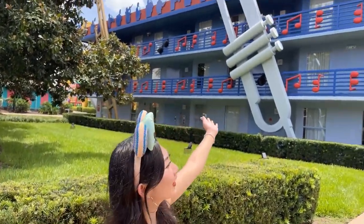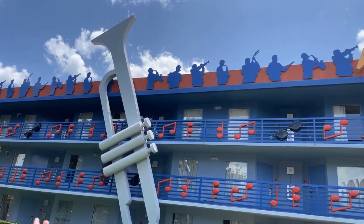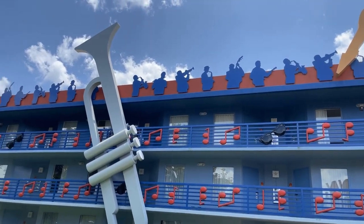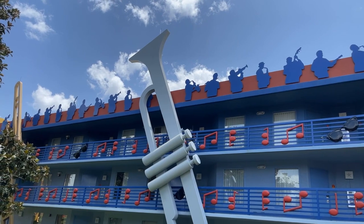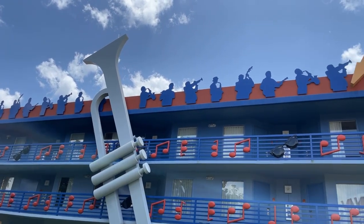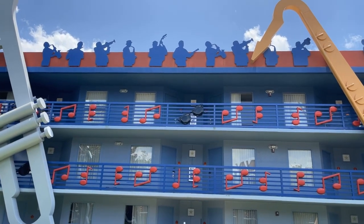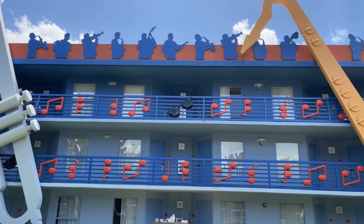And then, look at the top. Oh yeah. There are lots of people playing many different kinds of musical instruments. It's like a whole jazz band is up there. Yeah, that's right. And then we got some sunglasses here as well with the musical notes on the rails.